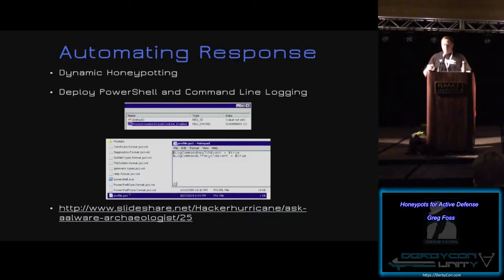I don't want to go into them too detailed, but there's essentially one registry value you have to set for the command prompt, and you can create a profile.ps1 file to audit PowerShell. There's a really good link down here. Michael Goh presented earlier today, and he has some awesome information on detailed, verbose command line auditing. I'd highly recommend checking that out if you want to implement some of this.